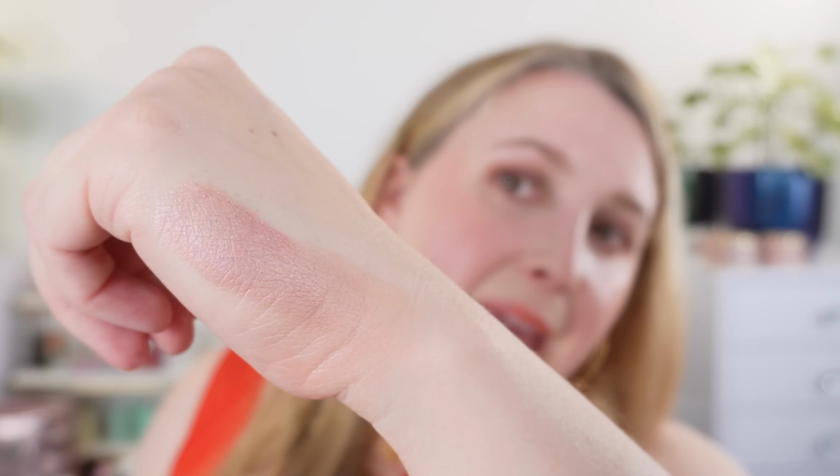It's deep enough you can use this for blush, but you can also put it on lightly enough for a highlighter. I love the texture because it's smooth. There's no grittiness to it. You have a sheen to it, but you don't see large glitter particles, and it stays put without any sort of tacky texture to it.